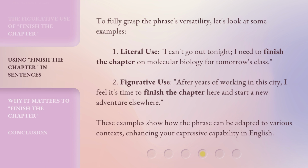To fully grasp the phrase's versatility, let's look at some examples. 1. Literal use. I can't go out tonight. I need to finish the chapter on molecular biology for tomorrow's class. 2. Figurative use. After years of working in this city, I feel it's time to finish the chapter here and start a new adventure elsewhere. These examples show how the phrase can be adapted to various contexts, enhancing your expressive capability in English.